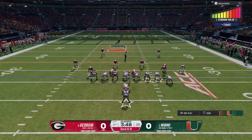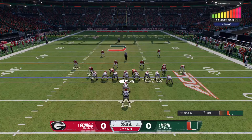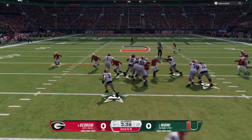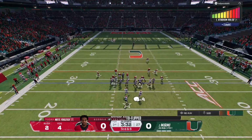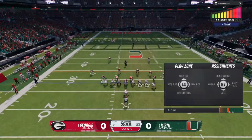Georgia comes quickly to the line. Defense came into this one knowing they were going to see some tempo. They've got to get the call from the sidelines, get it communicated, get lined up. Leaves it with the running back. Defense fills those gaps. He's got 1 to the 28. 3rd and 6, and they'll need a big play here on this opening drive.